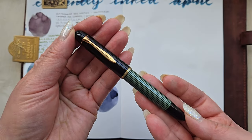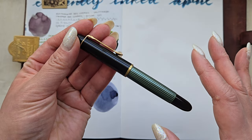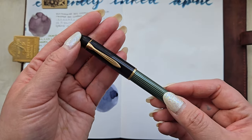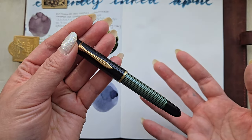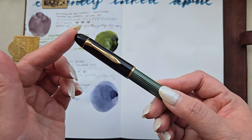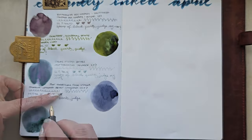And here's my vintage Pelikan 140 I was telling you about. This thing is a beautiful writer. It is a very wet writer, so it makes working with dry inks wonderful for me, because I am already a little bit wary of very wet writers since I do have a tendency to write pretty small. So this combo with that super dry Troublemaker is perfect.